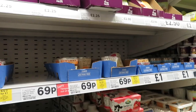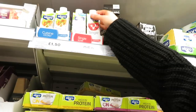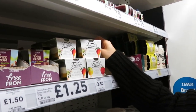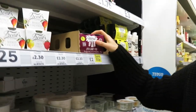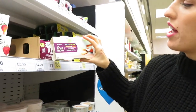Fair enough. Some desserts again. This cream, this is vegan. So if you want single cream, then you can get that. And they also do, which is really cool, little puddings. So these are all vegan. They do these, which are vegan. So the Coconut Collaborative, they do really good desserts. They're vegan. This is as well. So they have panna cotta.